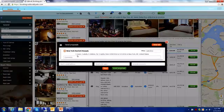So here we have the name of the hotel, 1 room, 2 adults, our price, any comments. Perhaps you could say this is a non-refundable prepaid rate, this is a great rate, you should grab this. Whatever you want to explain to your client. Put in your email address, send it to yourself, and forward it on to your client. Up at the top, because this was an actual net rate and we were going to add commission, we can actually just go in and type it in.